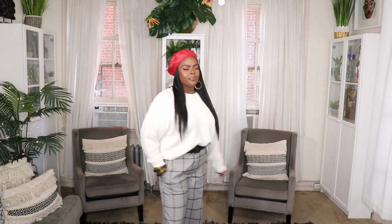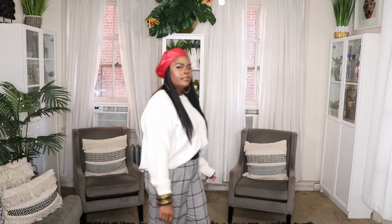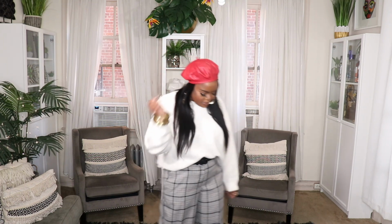Of course, the cherry on top is that faux leather beret that I'm wearing. That is from Forever 21. I've also had that for over a year. And my black stiletto booties really just keep this outfit super cool and clean. Again, this is something great to wear to work. Really gorgeous, simple, clean cut outfit that's also a little cozy.